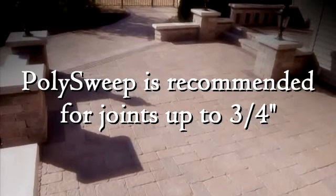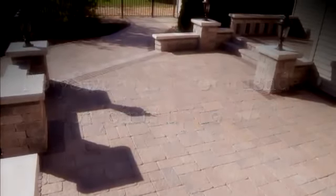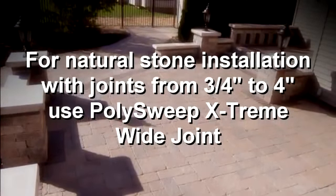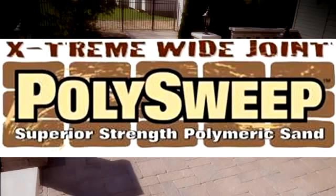PolySweep is recommended for joints up to 3/4 of an inch. For natural stone installations with joints between 3/4 of an inch and 4 inches, we recommend using PolySweep X-Treme Wide Joint. PolySweep X-Treme Wide Joint's russet brown color is perfect for natural stone projects. Please consult the PolySweep technical literature for detailed instructions and recommendations.